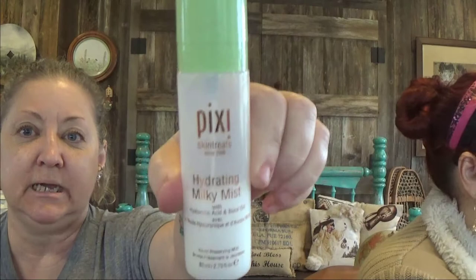I just put my PIXI Hydrating Milky Mist on. I've already done this. No problem. I didn't think I liked it at first because it's very runny. But actually, it's really, really nice stuff. And due to Kristen's not being able to handle fragrances, she gave me the Pretty and Primed by Believe Beauty. And it's actually really nice, Chris. Good. It's really nice.